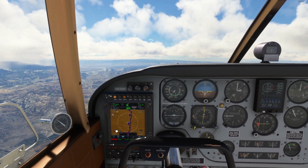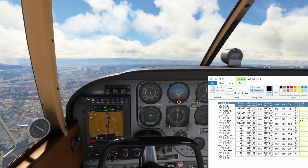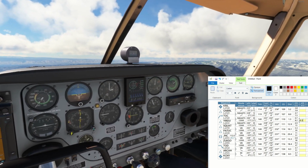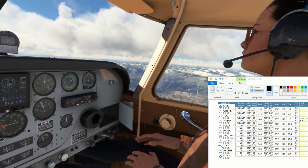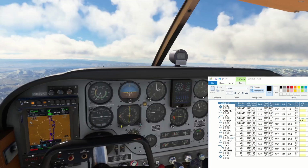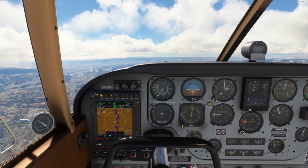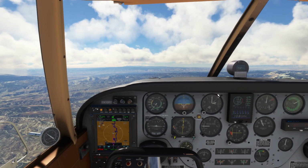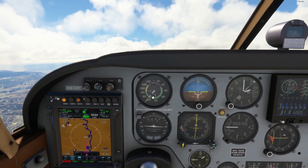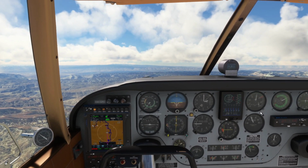We have a ground speed of 129, and my calculated ground speed was 111. Am I flying too fast? Oh yeah, I'm doing 10 more knots than I planned for. Doing 150 knots true airspeed. Well, I'll be there sooner.